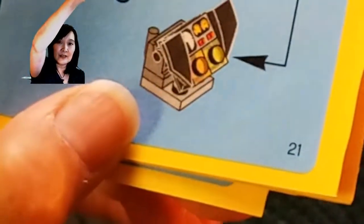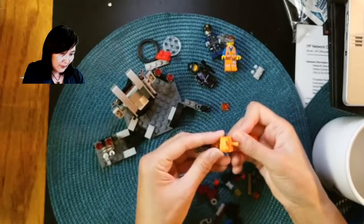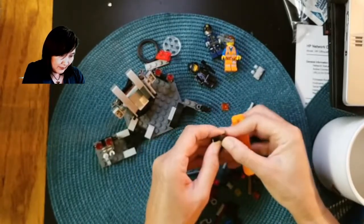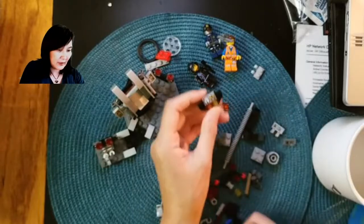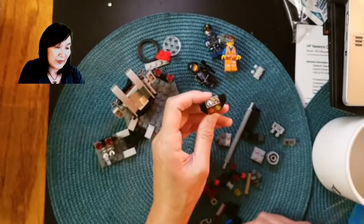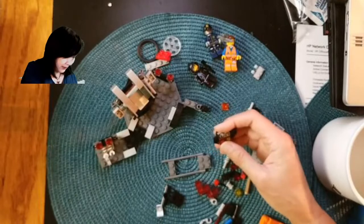Still not that great as far as the picture. So I'm going to go ahead and swap these. Yeah, so anyway, yellow on the right, orange on the left. Okay, we're going to go with that. I think that should work.